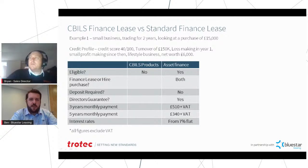So are they eligible for CBILS? No. However, are they available for any other asset finance? Absolutely. So we can look at a finance lease, we can look at a hire purchase. So Ben, just tell us what the difference is for anybody that's not sure between finance lease or hire purchase.